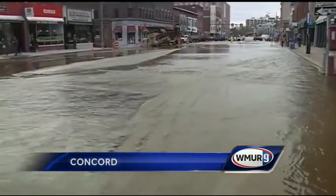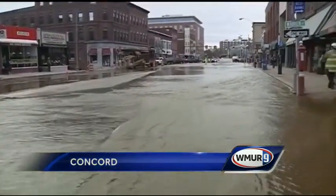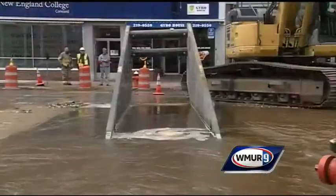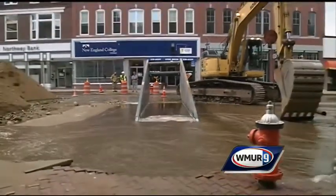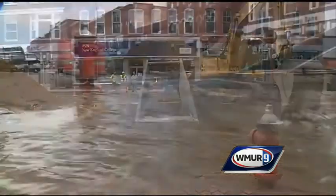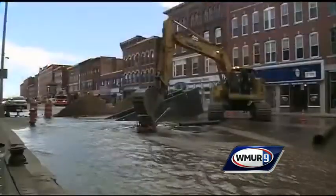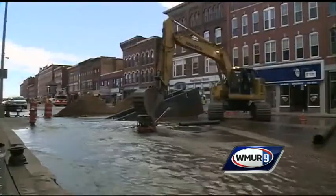The water main break sent an estimated 20 to 25,000 gallons of water a minute rushing down Main Street. The break happened about 7:15 in the morning as crews worked to set a trench box in preparation for moving a water hydrant. Brian Waldron knew something was wrong even before he got to his salon on Main Street.